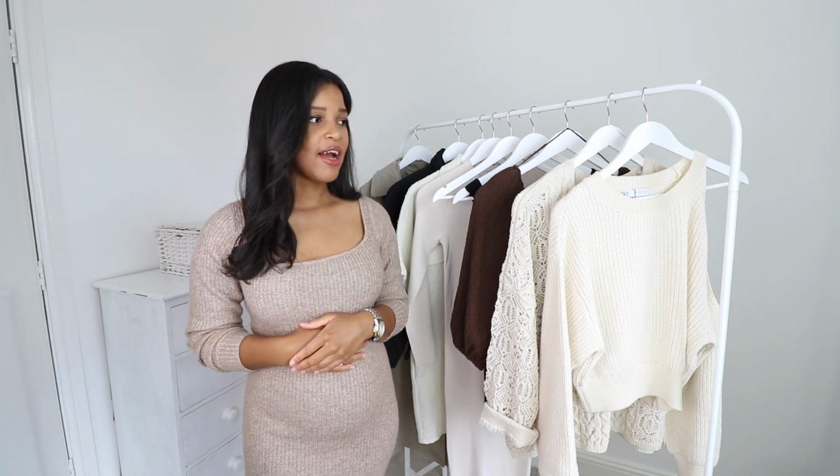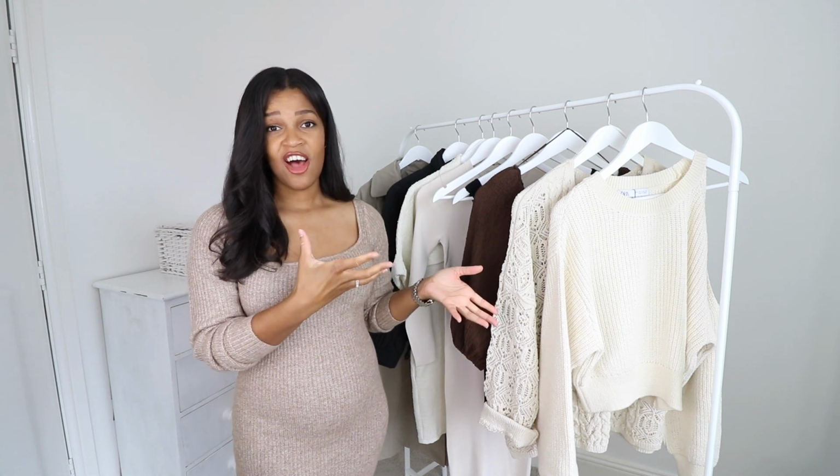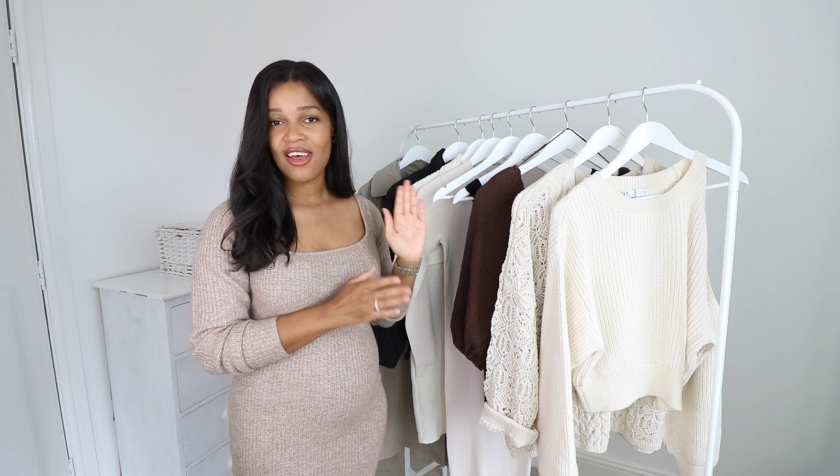So this is the first proper order that I've done since finding out that I'm pregnant. All these pieces obviously are bump friendly, but they are just from the regular Zara women's collection. I've just done a little bit of sizing up here and there.